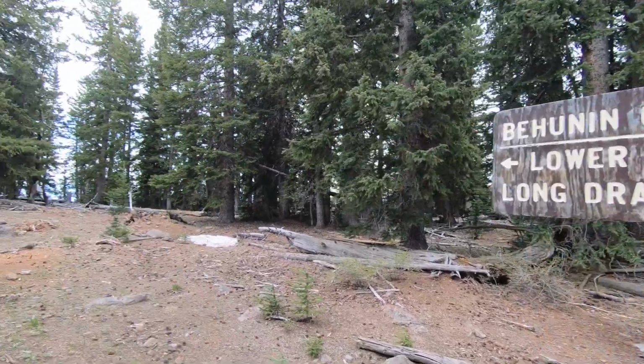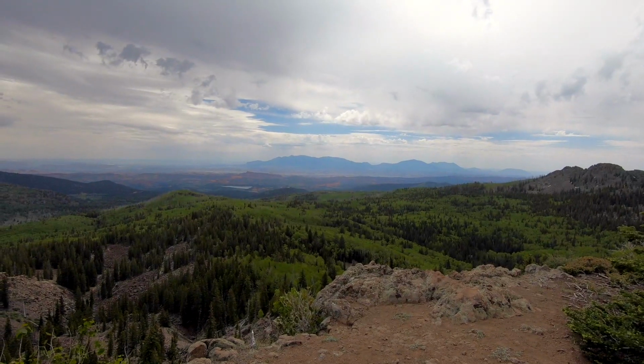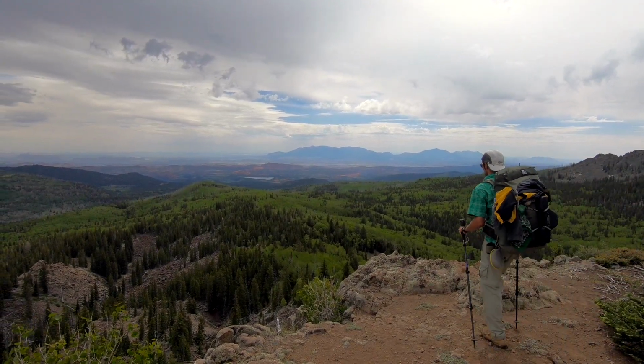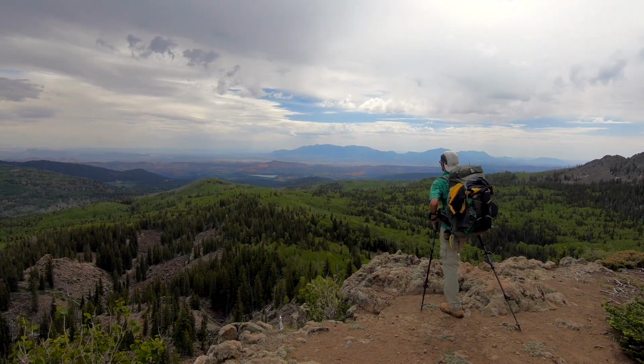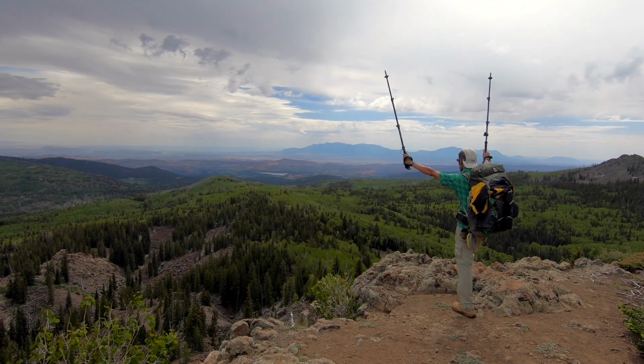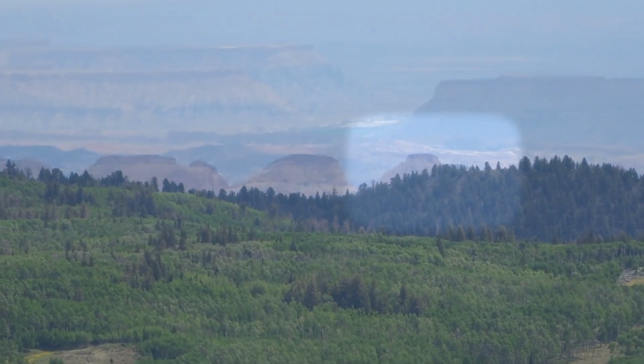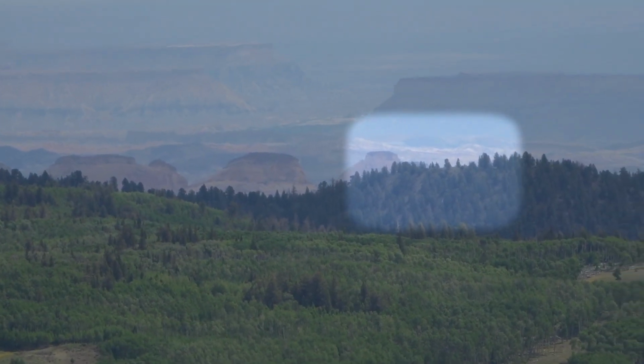Left we go. Looks like a shot of Golden Throne out there, a little hump to the right of that little saddle there. So we are now officially descending from the rim top after breaking for lunch with an incredible view.